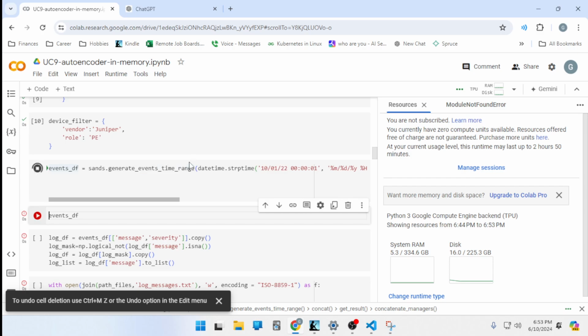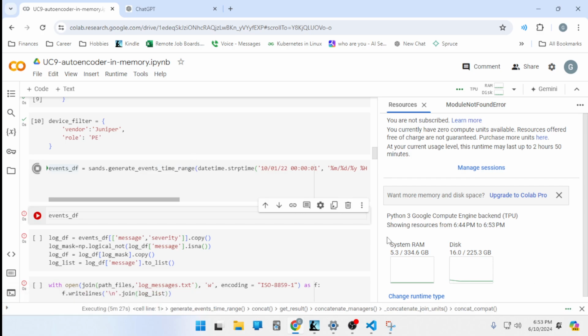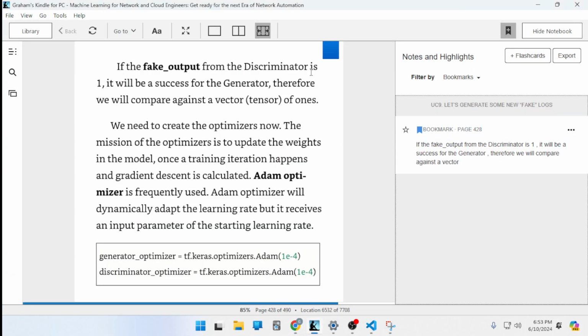And yeah, this is going to take a while. I'm kind of curious if it crashes, so I'm going to keep it going. If the fake output from the discriminator is 1, it will be a success for the generator. Therefore, we will compare against a vector tensor of 1s. We need to create the optimizers now.